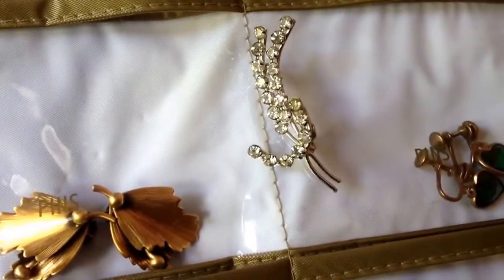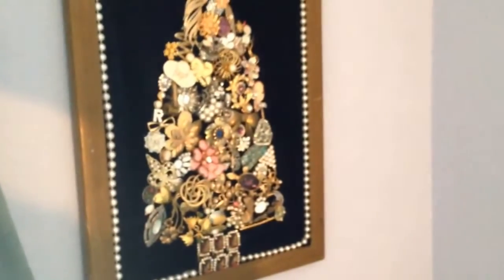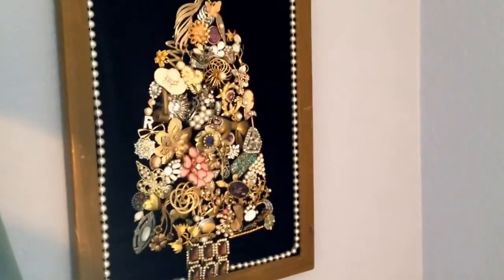And then the second thing I got was this pin, which is marked in the back, made in Austria. So I got that. And in the same bag was this pin as well, a little crown. So I thought I could use that in my little jewelry frame. And just to show you what my jewelry frame is, it's this guy. So I made that from all the various jewelry pieces and brooches, mostly brooches that I got from garage sales and estate sales. So I put them all together into a little frame shaped as a Christmas tree. So I thought I'd use that for that purpose.